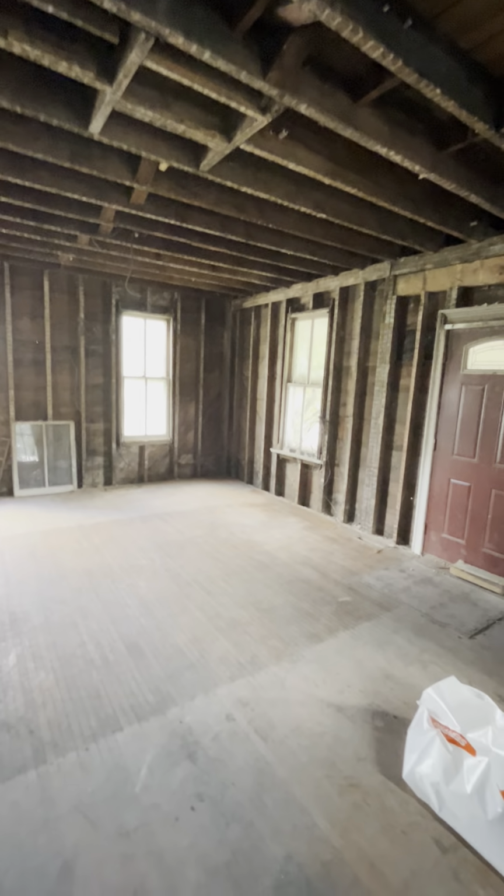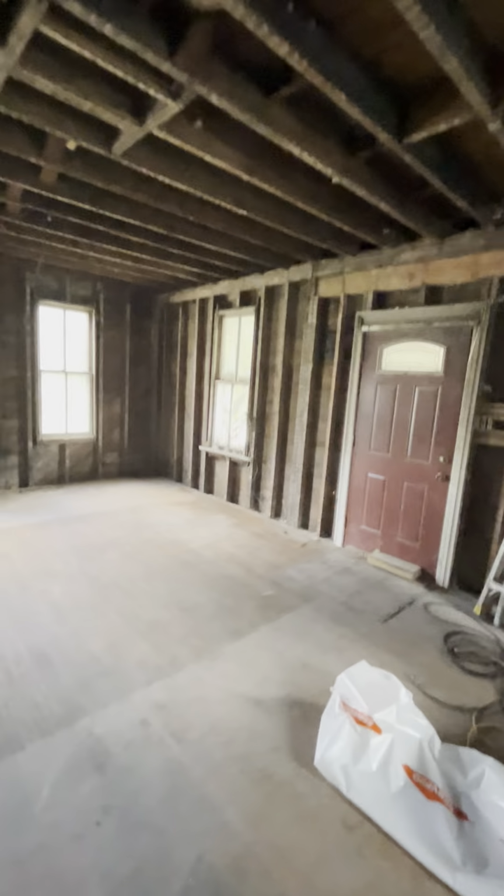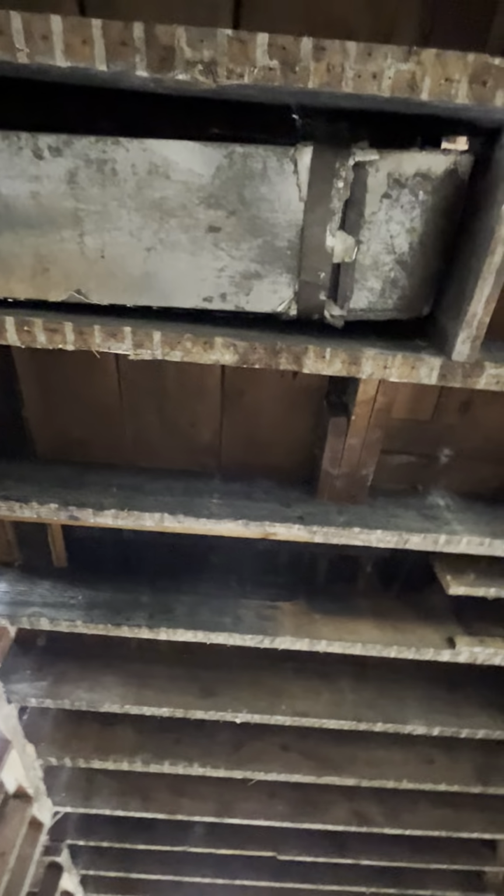The purpose of this, they'd pull this pocket door closed, and then this living room area could be a front room parlor area that the women back in Victorian times could sit and talk. Anyway, all just great history. Then you look up into the ceiling, you also see more burn damage up there.